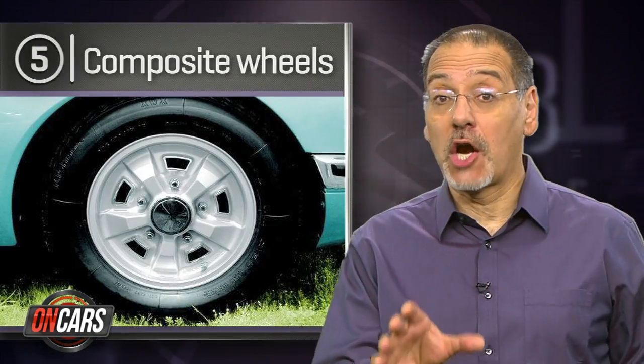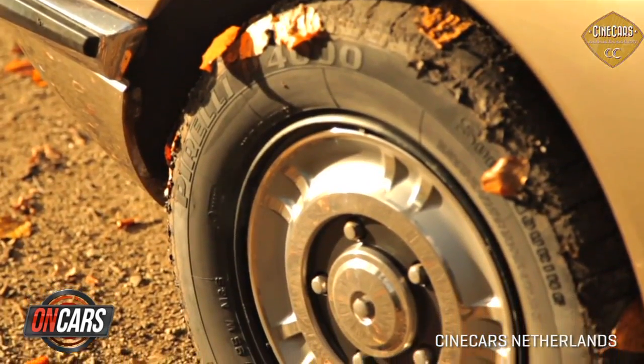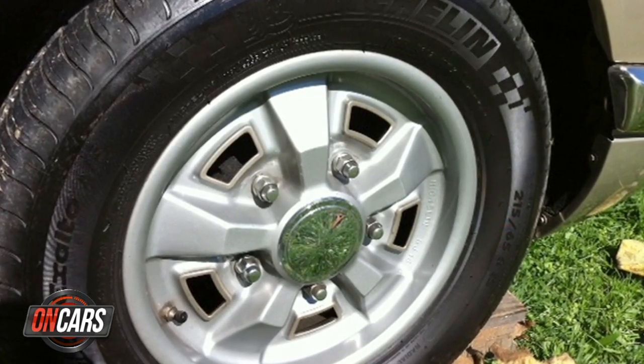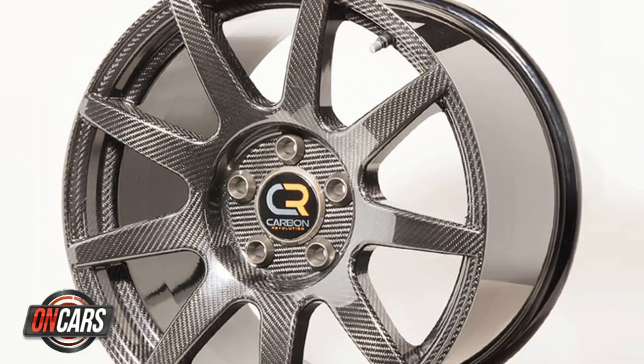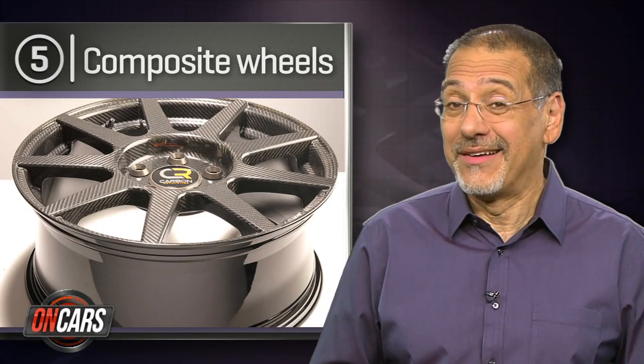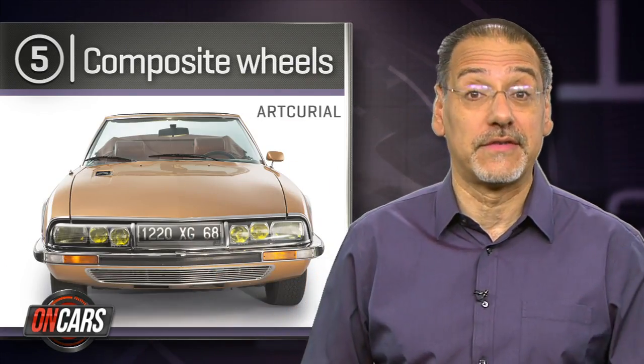Number 5, composite wheels. They were made of carbon-reinforced resin and weighed only about 9.5 pounds each, roughly half the weight of a steel wheel. Even today, the use of composites, carbon fiber, and ceramics in cars is exotic, but in wheels, still almost unheard of, unless you look at products like Carbon Revolution's CR9s. And they're $15,000 a set, about $3 grand more than an entire SM cost when it was new.